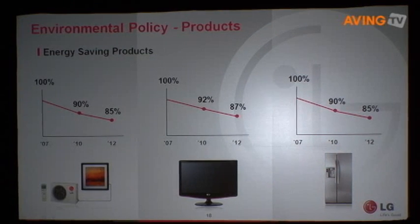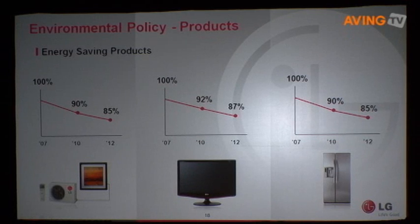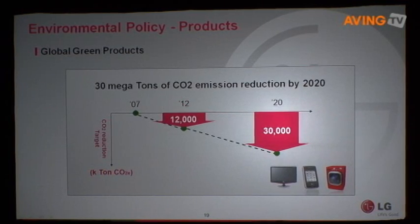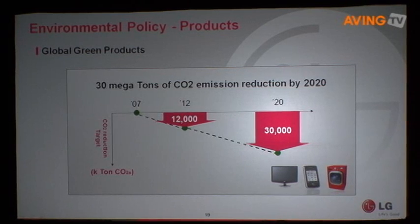CE products consume a lot of electricity over the course of their lifetime, much more than the energy used during the manufacturing process. We are therefore working very hard to develop energy-efficient TVs, just like the LED backlit TVs that I mentioned earlier, energy-efficient refrigerators, washing machines, air conditioners, and many other products. I'm also happy to announce that we are committed to the reduction of 30 megatons of CO2 over the lifetime of our products by 2020. And that's equivalent to the CO2 emissions from the power generation of the entire state of Nevada. Now you can see why LG stands for Life's Good, especially when it's green.